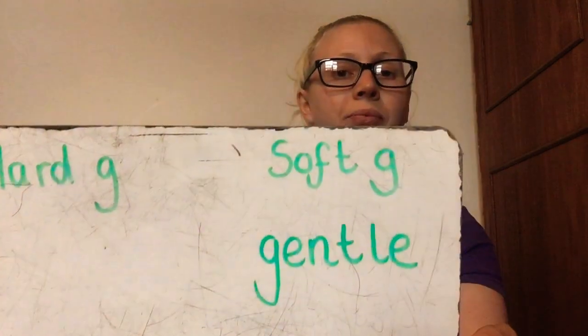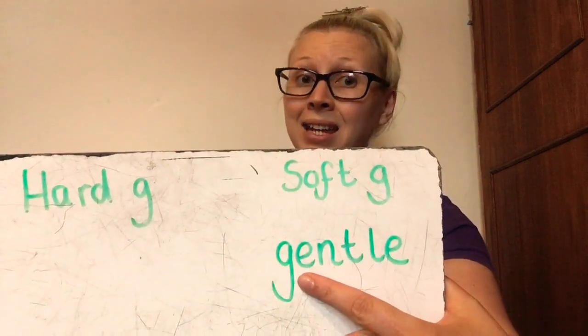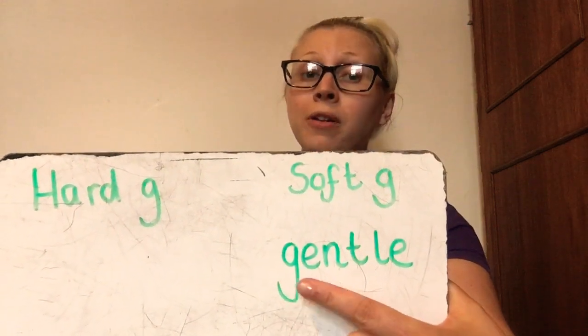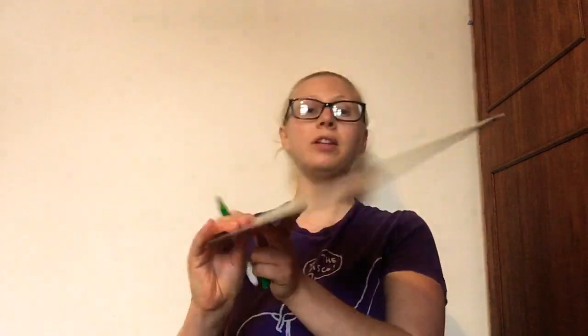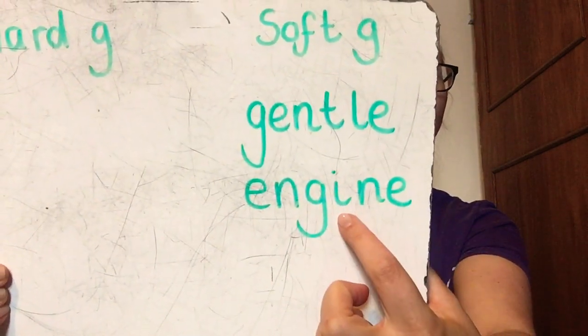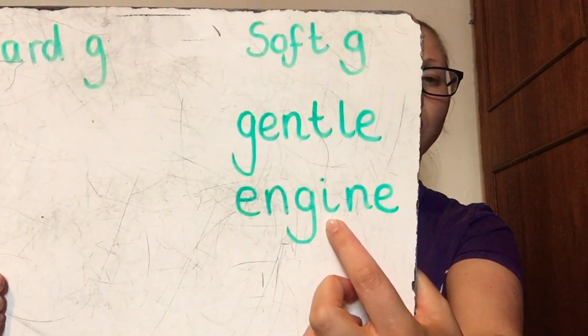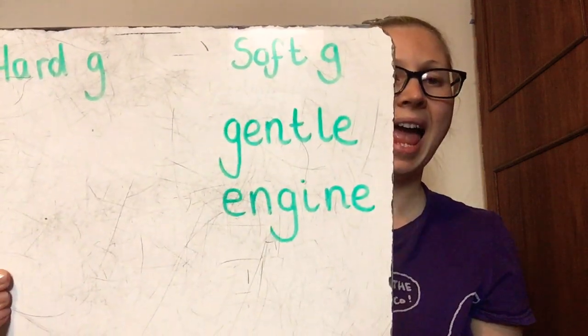Let me show you. I will write the word gentle. Gentle. As after the g, it's an e, we use the soft j for j, j, gentle. You see? It doesn't only have to be at the beginning of the word. It can be in the middle of the word as well. So what do you think this word might say? It's got an i following it, hasn't it? So we use the soft j sound. So it would be engine. Engine.